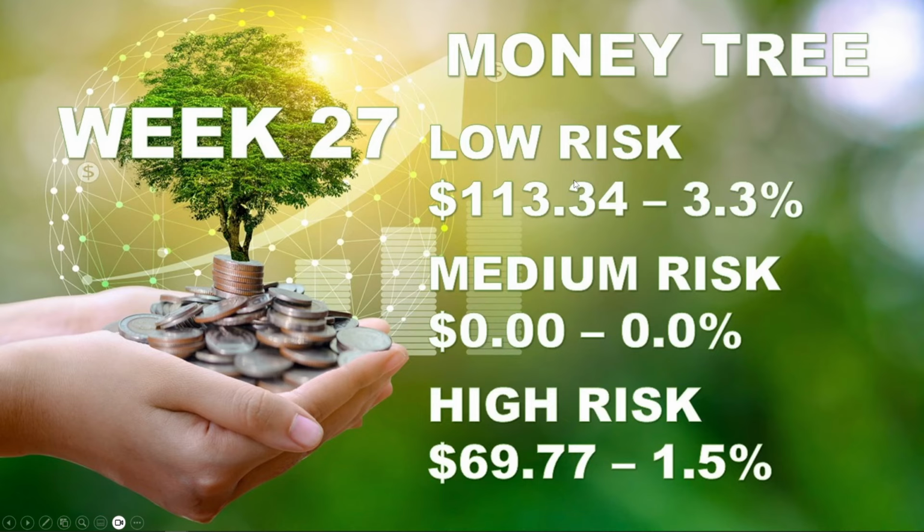When it comes to the money tree, then the low risk account here did quite well with $113 or 3.3%. The medium risk account actually struck out on a trade, which you can see the high risk one did. It only did basically 2 trades, so it was one and the same currency pair, so you made out with $69 or 1.5%. But for some reason the medium one didn't actually pick up anything at all. So this is not normal from what we've seen, but maybe this was part of the very fast price movement that we saw a couple of times last week.